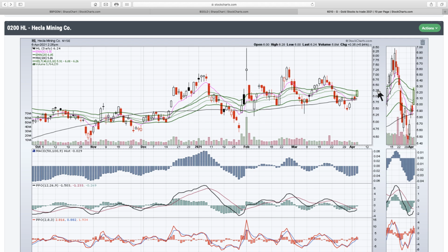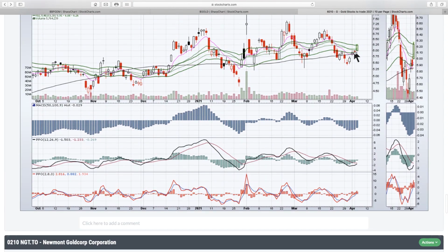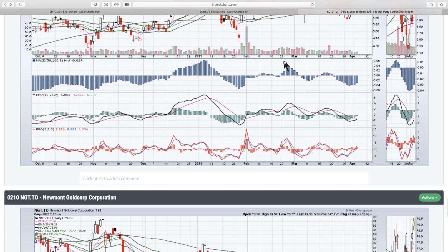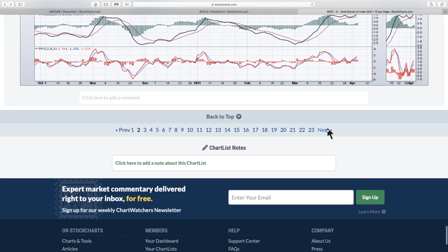I like it when the whole group is trying to do it at the same time, so that would be the difference between, I'll call it this one, and some of these rallies that we're back in here. Newmont trying to break out to new, call it 2-month highs, and it wouldn't take much to get it to 3-month highs. The big downtrend had already been broken, rallied, pulled back, and looks like it's taking off now. PPO at a higher level, starting to wind higher. What's not to like about that?